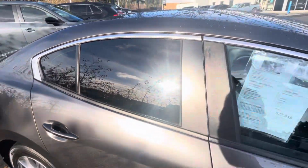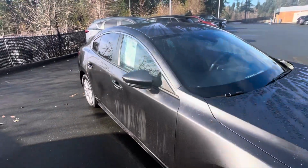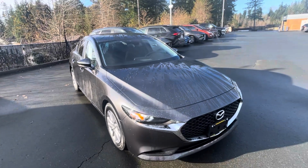If anyone is looking for an affordable Mazda 3, this is a great option with super, super low KM.